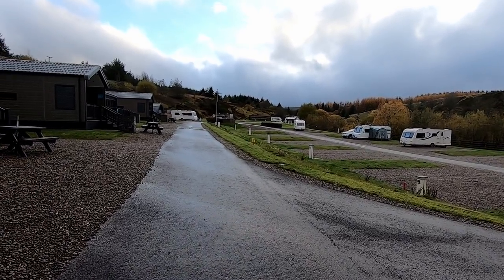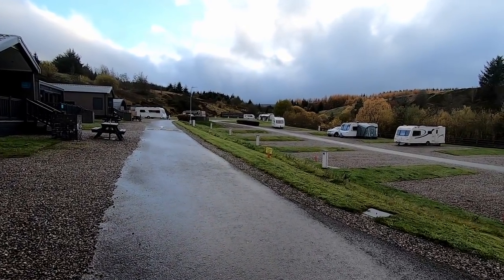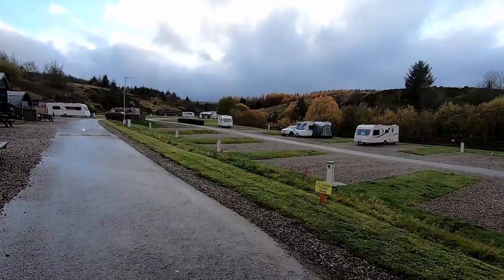Yeah. Let's go along. I think there's a doggy walk at the end of this road. As you can see, it's a really big site, this one. But we're middle of November now, 2021, and the site is quite quiet.